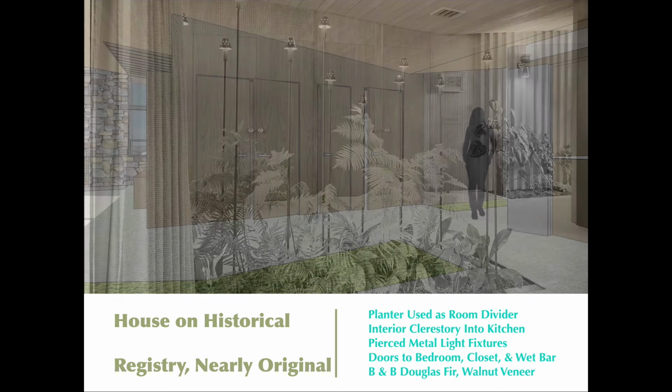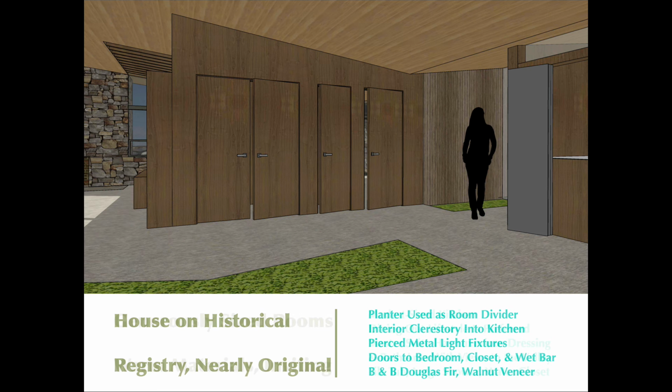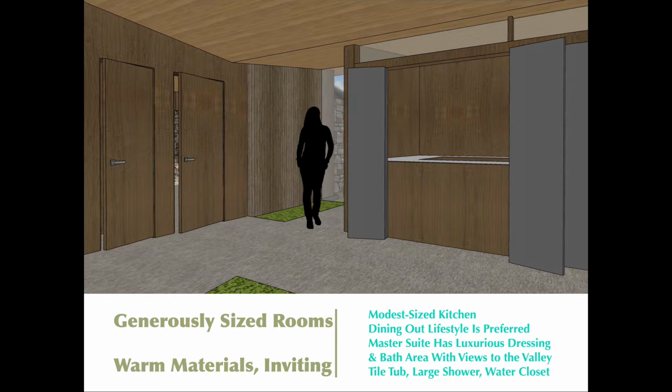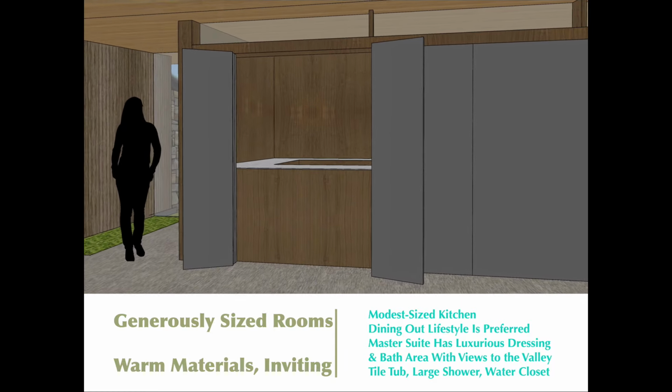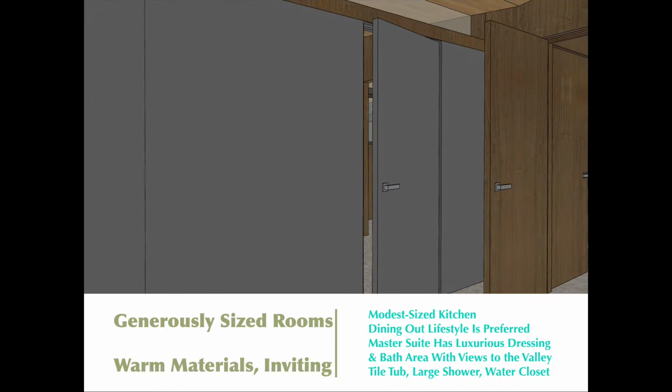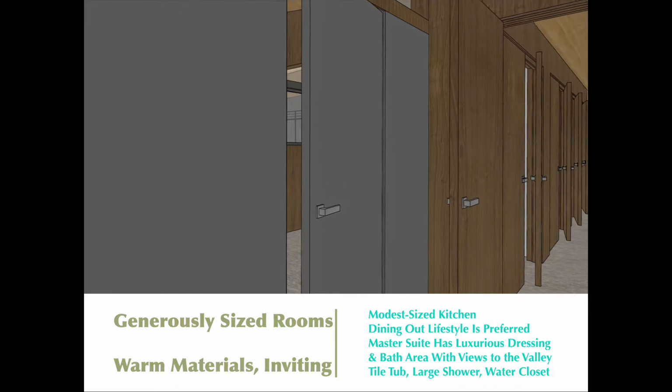And now we're going to turn back toward that kitchen. It was a fairly modest kitchen. People here don't tend to eat in a whole lot. Eating out and getting together with friends is what you really do. As you go past the dining room, you enter the master suite of this house.